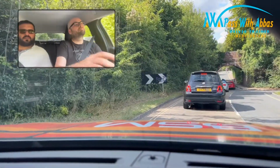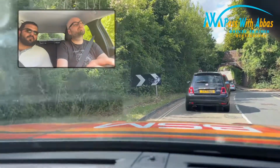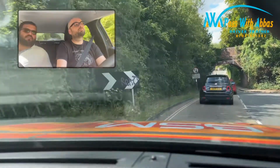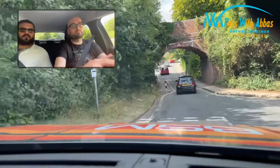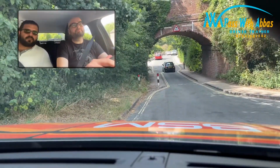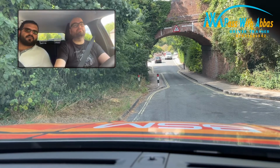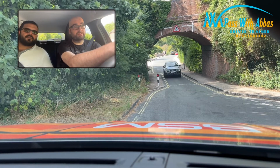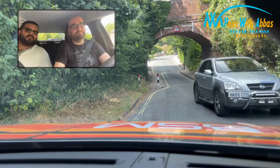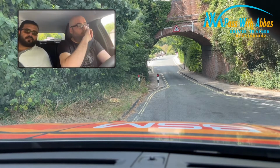That is where we did another driving fault. Plenty of traffic calming measures here. We have to give way to any oncoming car. Gareth was completely depending on the car in front of us, and he was not looking at the maximum viewpoint, and he did not realize that there is a car coming, and unfortunately I had to intervene there.